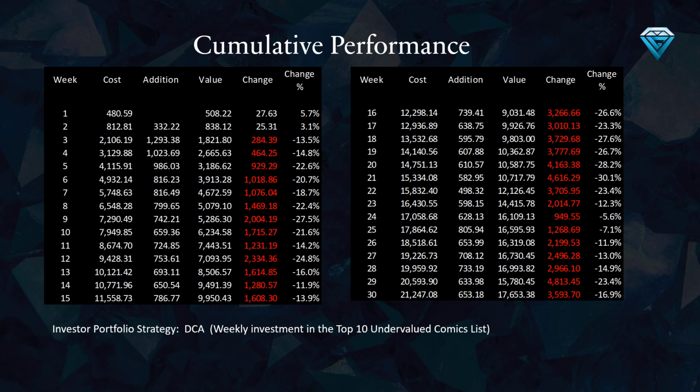This table illustrates the cumulative performance of the investor portfolio over the past 30 weeks. Examining week number 30, we can observe that 21,247 gems have been invested thus far, with a current value of 17,653.3, resulting in a total loss of 3,593.7 gems, or a negative 16.9% return over the period of 30 weeks.